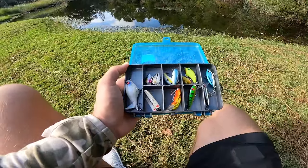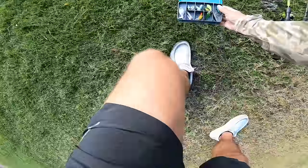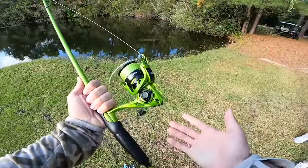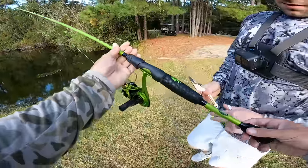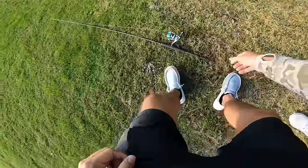So now that we've gone over all the baits in the box, let's go ahead and pick out our baits and get to fishing. All right, boys, let's get it started. As much as this hurts me, because I really want to use this puppy, Connor, you get the honors today, man. I'm taking it, man. You get the honors.